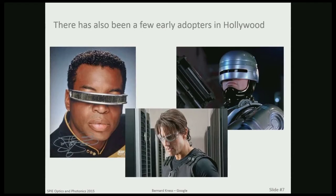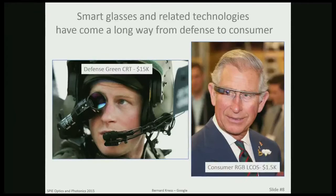The defense industry started to use such devices back in the 60s. There have also been some early adopters in Hollywood, which of course also contributed to creating the hype. Smart glasses and related technologies have come a long way from defense to consumers. So first defense, and here we have an example of a father and son. The son went for the defense green CRT monocular HMD. Yes, there's a CRT in there. And Dad went for Google Glass, which is a consumer RGB LCOS-based smart glass. And these two are actually used today.